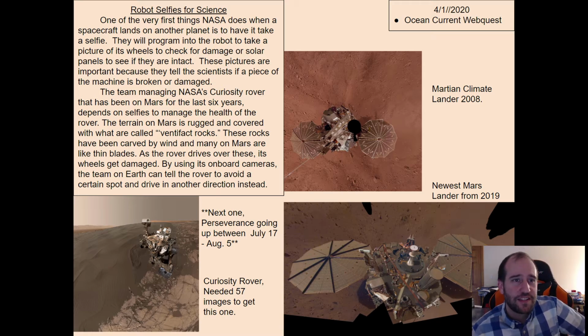Robot selfies for science. One of the first things that NASA does when it lands these landers on different planets is to try to take a picture of the actual lander itself. They released a collection of them, and this actually went back for even more landers than I was able to fill up in this slide. It's not just one picture that they take. Sometimes it's a collection of 57, like the Curiosity rover in the bottom left-hand corner. That was a collection of 57 photos to take one photo of itself.